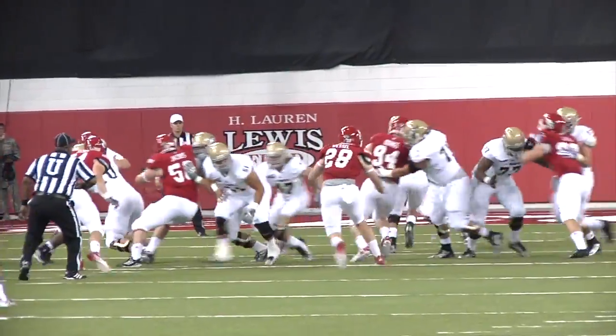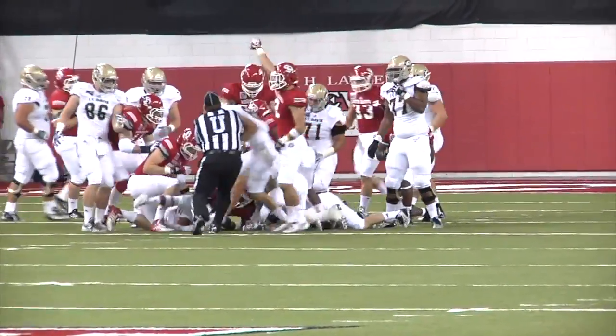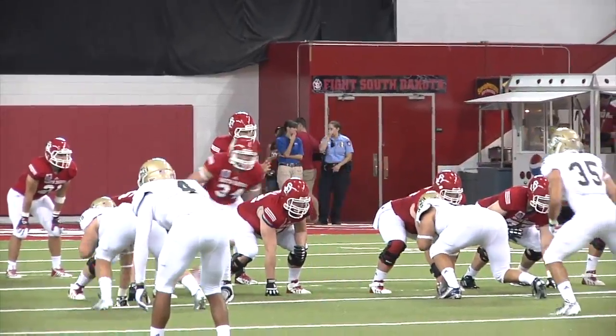See Davis at their own 18-yard line. Here's the handoff straight ahead. And a fumble on the play. Coyotes say they have it. And they do. From the 24-yard line.